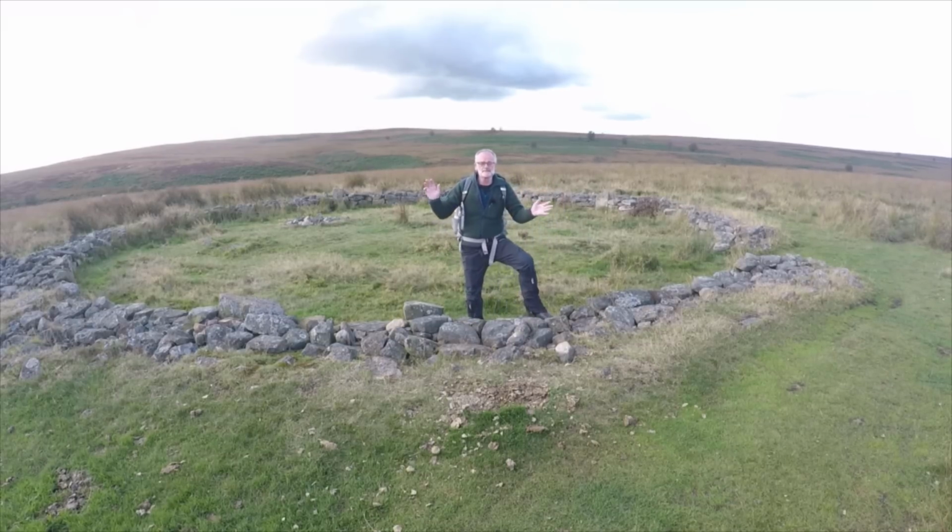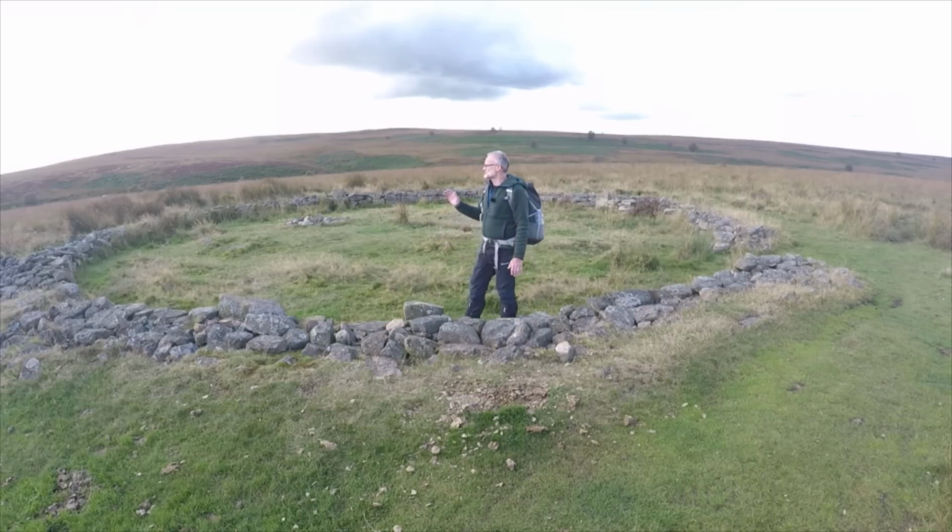So this is Barbrook 2 stone circle. Again, not what you'd expect from a stone circle. It's more like an embankment and dry stone wall incorporating the stone circle. So what we'll do, to give you a better view, we'll get the drone up and I'll tell you a little bit more about this circle, Barbrook 2.